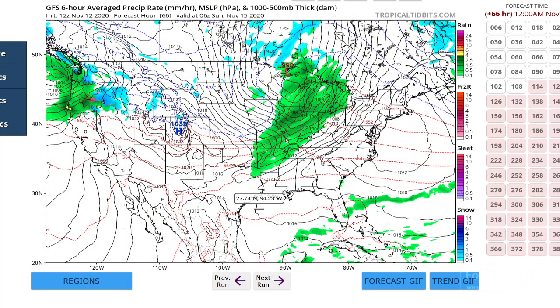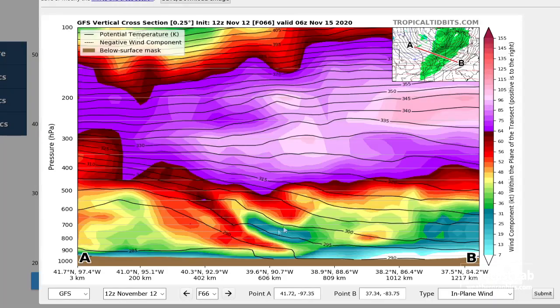Here's another good example of a catafront. This is going to be the front moving across the central U.S. Saturday night. Very powerful front there. And if we do a cross-section from the cold air to the warm air, look at the in-plane wind, we can see that there's a very strong component of motion along the frontal surface. So the front is located about right there, and you can see that red there indicating 50 to 60 knots towards the right. So there's going to be descent along these isentropes.